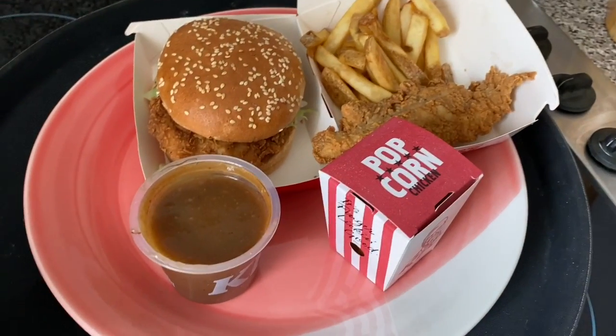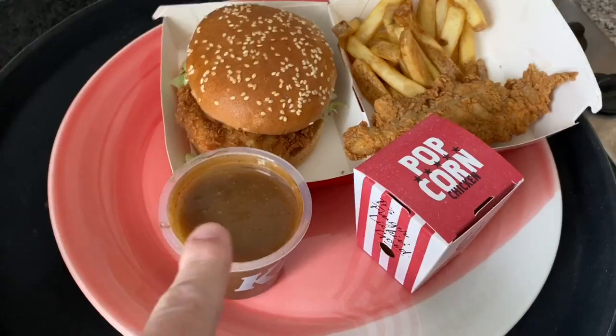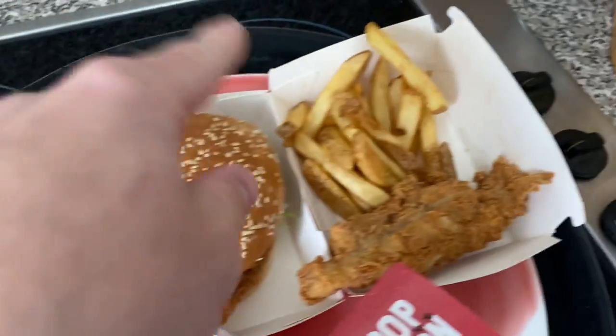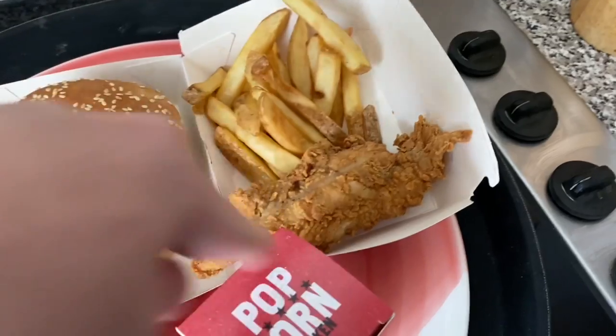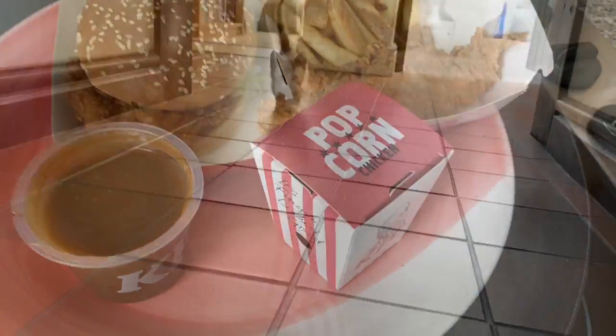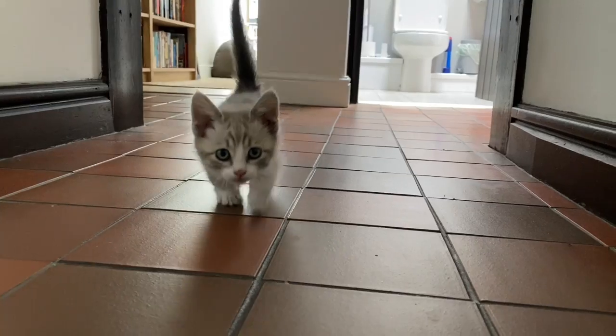Don't judge. It's Thursday. We have a KFC gravy, a KFC popcorn chicken, a burger, their fries, and a chicken fillety thing, whatever going on. So yeah, don't judge. Hey, little Beau, how are you doing?